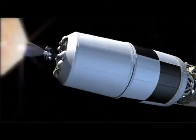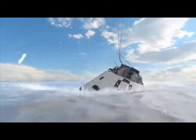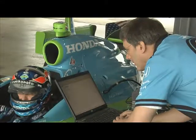Now, if you recall, when the old Apollo capsules returned from the moon, they splashed down into the ocean, right? Well, that worked well for the Apollo. But today, NASA scientists are researching whether the Orion will come down in the ocean or on land. Either way, some serious work is going into understanding how to protect astronauts from injury during landing. Although NASA has tons of data on what astronauts may experience during landing, they're also working with IndyCar to look at their data too.